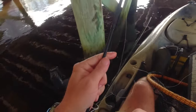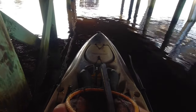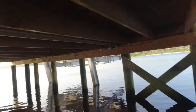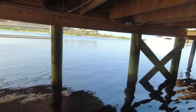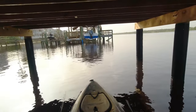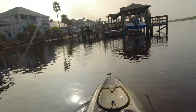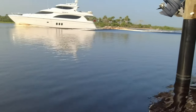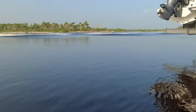Big old boat coming. That's not gonna be good. Big old yacht coming. We're racing to get out. Don't want to be stuck under that dock when this guy comes through. Oh my gosh, look at that wake. Oh my gosh.